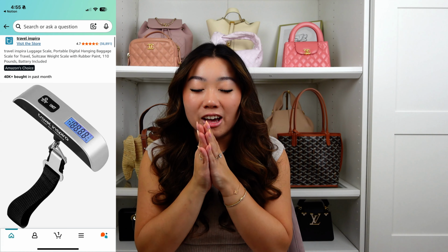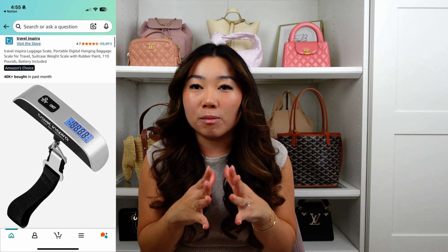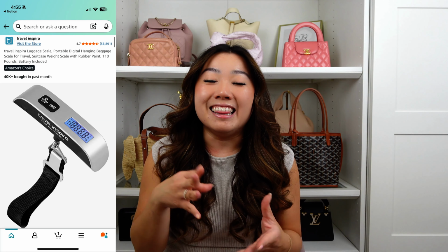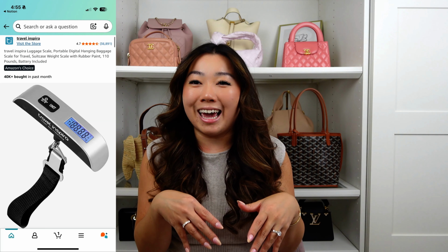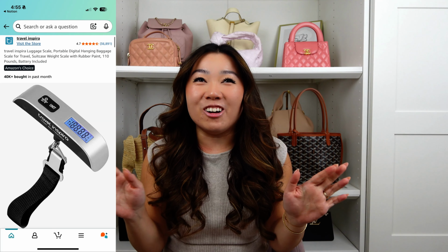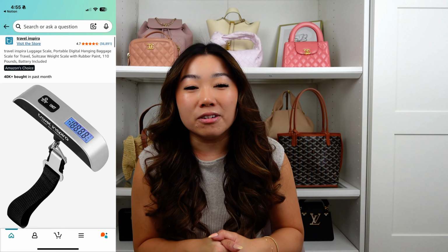Speaking of weight, you need to bring a luggage scale. It is one of those really tiny things. As someone who is constantly overpacking, my suitcase is constantly at or over the weight limit. This is essential for me. Something about unpacking your suitcase at the gate and moving things over, I don't know why that feels so embarrassing to me, but this helps you cut down a lot of time.